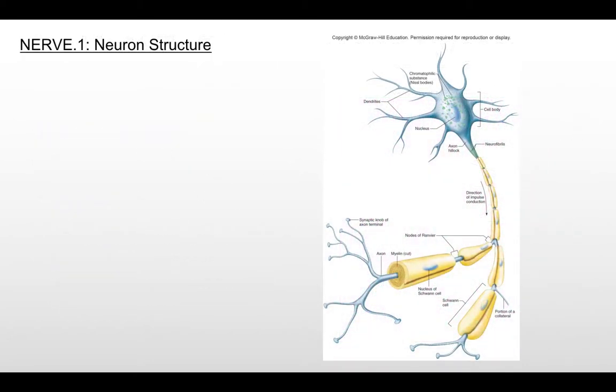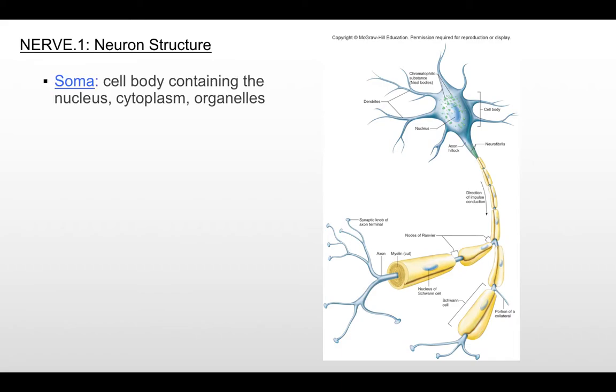Okay, your first subheading, NERVE.1, neuron structure. So the cell body of a neuron, which I'm going to try to point to with my pen right here, is called the soma. And that is where all the cytoplasm, all the organelles, the nucleus of this particular cell is all contained. But you'll see a lot of projections coming off of it, one of which is very special because it has this covering on it.